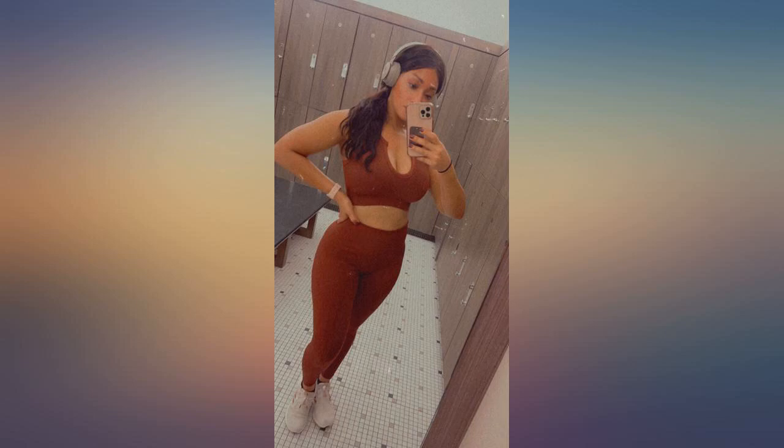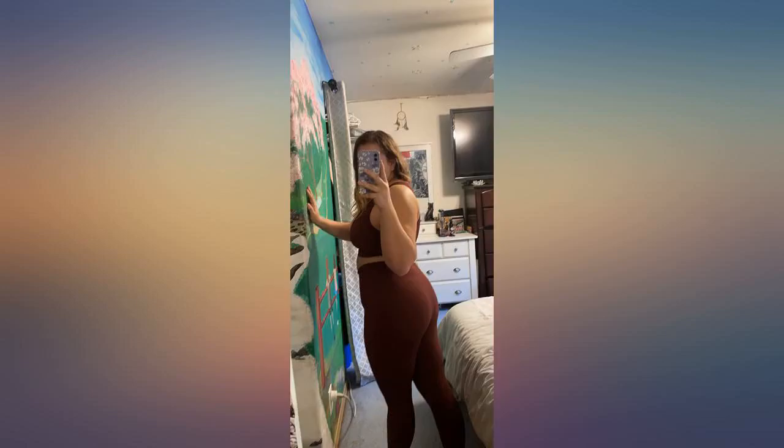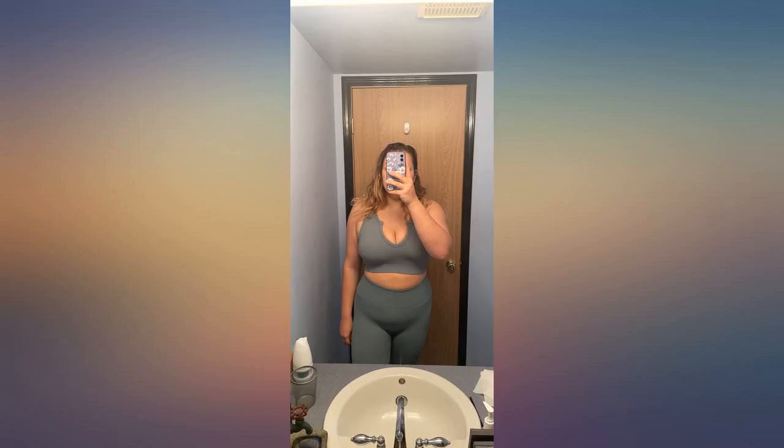It fits so good. I usually wear an XL, but I got a large. It holds everything in and hides cellulite. The material is thick, stretchy, and comfortable. Squat proof, and you don't have to keep pulling them up when you work out. Also makes your booty look great. Definitely buying more colors. Love this set.